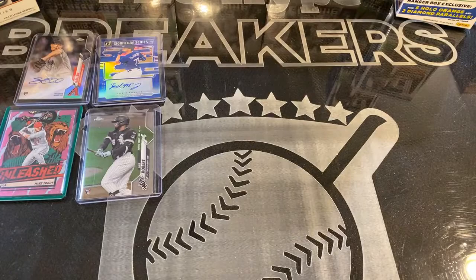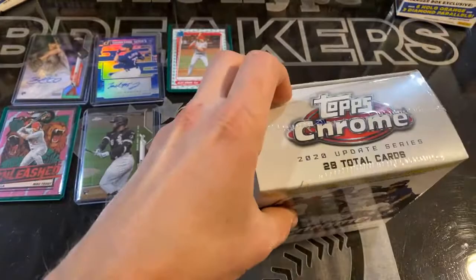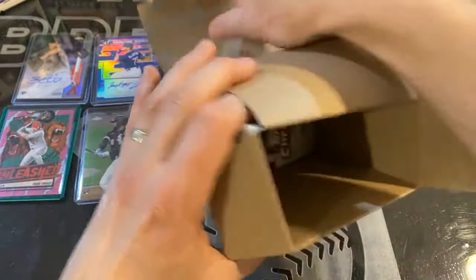All right, let's do another Topps Chrome Update 2020 next. So we got three more Topps Chrome, including this one, two more blasters of Donruss, one more hanger of Donruss, and two more mega boxes of Donruss 2021. About halfway through our break here tonight. Lots of cards yet to come.